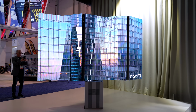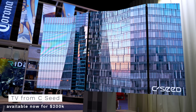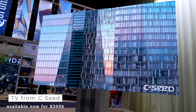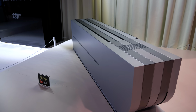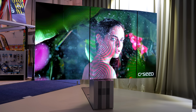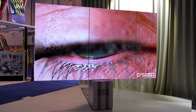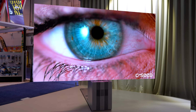This TV is one of the craziest things I've ever seen from 9 years at CES. Not only is it casually 137 inches, but it can also fold into itself and look like furniture. It's mind-blowing to watch it fold and unfold. Oh, and watch this. When it unfolds fully, the seams completely disappear. Seriously, I can't see anything even up close.